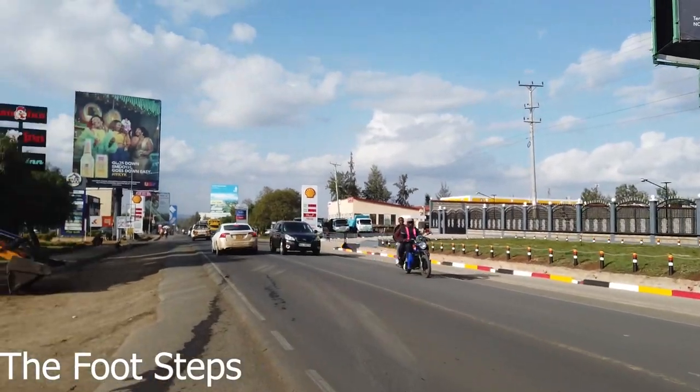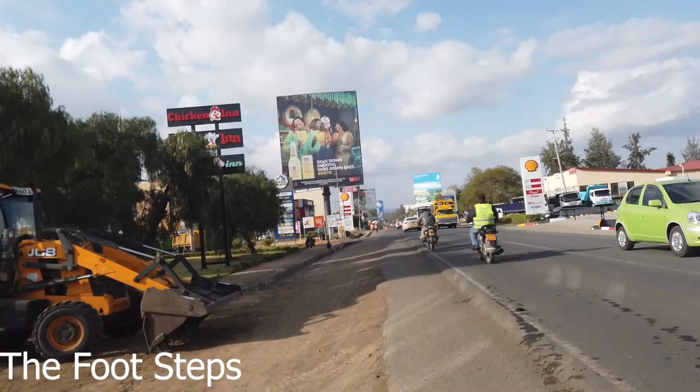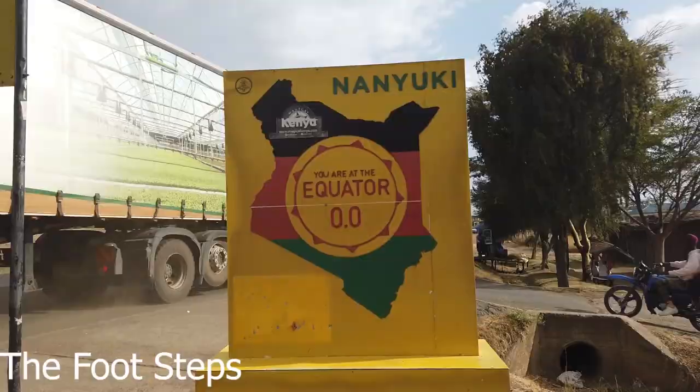So guys, we are in Nanyuki Town. This is the sunshine coming around Nanyuki Town. These are the streets of Nanyuki Town. We are walking Equator.